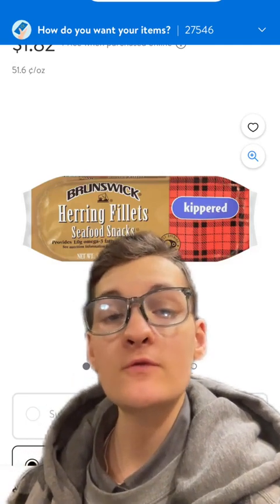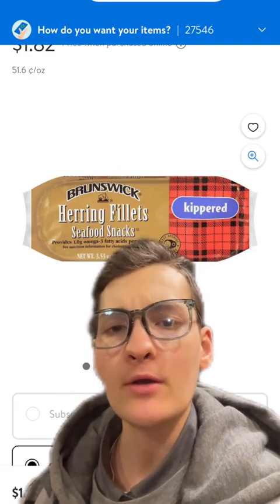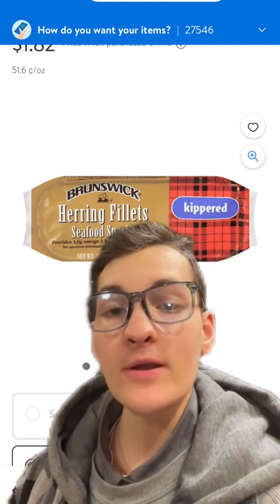This is day 14 of foods you may want to consider adding into your diet. Today we'll be talking about herring. Herring is a fish very similar to things like tuna and sardines, but it has some specific health benefits.